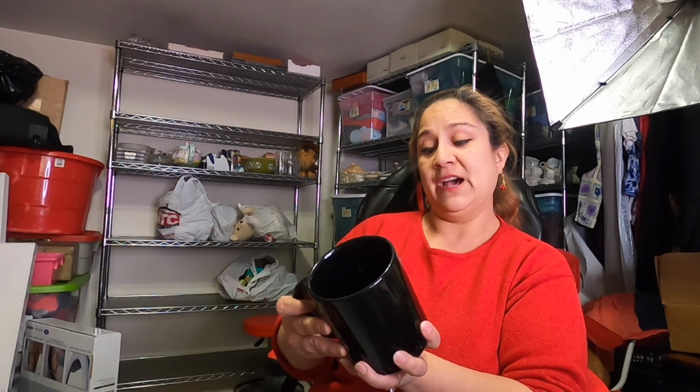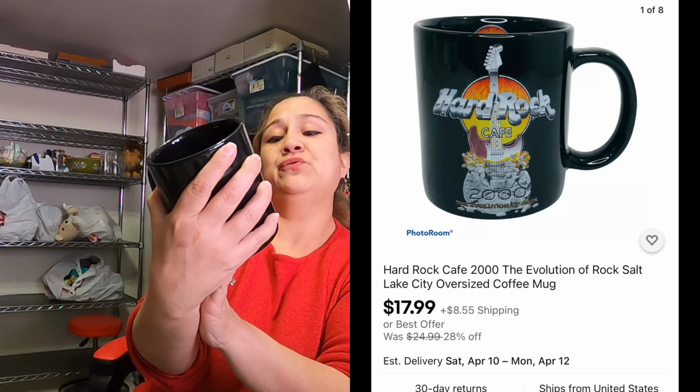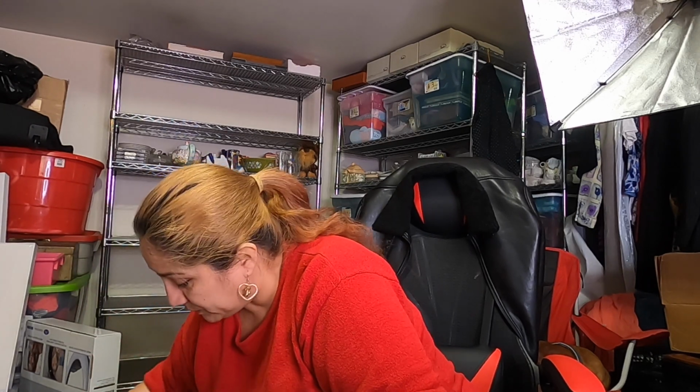So this little bear is cute. I found a Hard Rock Cafe from 2000, The Evolution of Rock. And it's a Salt Lake City mug. So, I mean, there's different cities. So let's see if this one goes. All right. So that's everything from Texas.